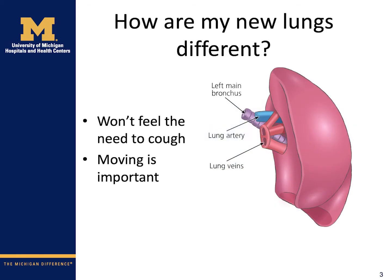How are my transplanted lungs different? Your new lungs no longer have nerve attachments to send signals to your brain that you need to cough. This will mean that you need to practice coughing on purpose to ensure that your secretions are moving. As you recover, moving your body will help your new lungs open and function at their best. Your nurses, along with physical therapy, will help you move as you recover.